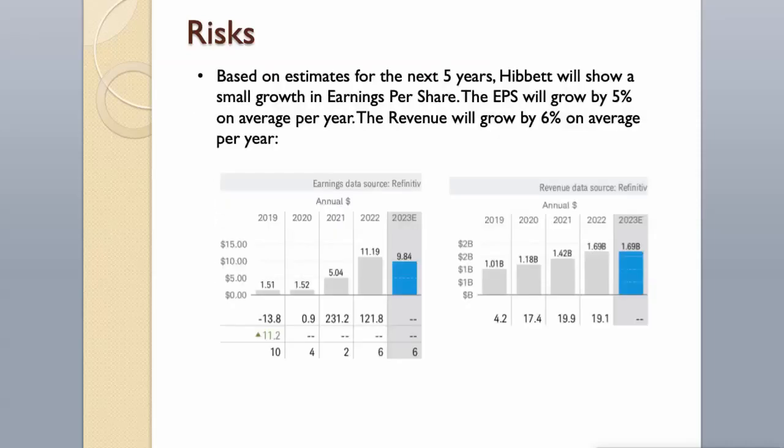Based on estimates for the next 5 years, Hibbett will show a small growth in earnings per share. The EPS will grow by 5% on average per year. The revenue will grow by 6% on average per year.